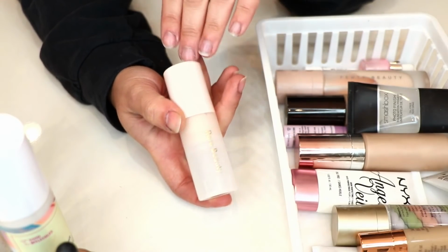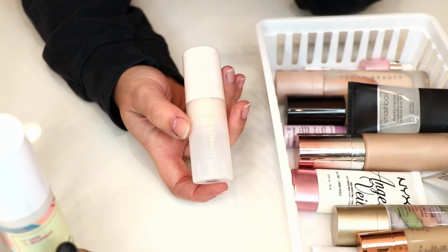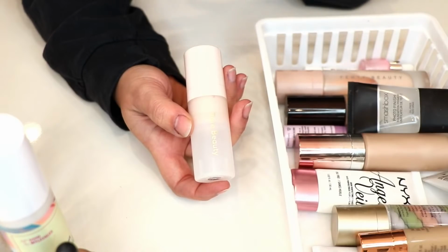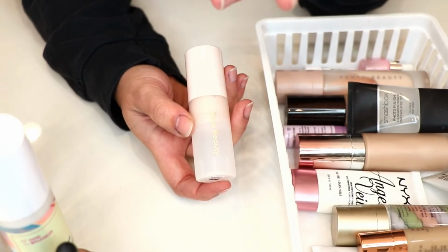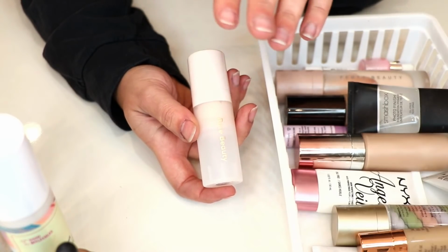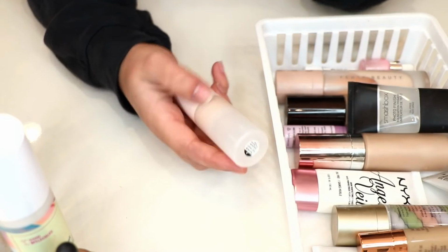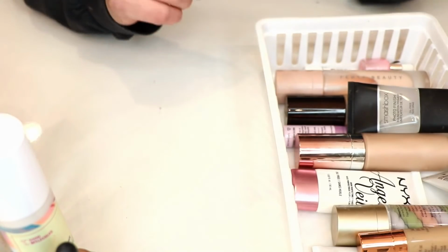I would recommend, if you've been eyeing this primer though, you should get the mini size, because the price comparison between the mini size and the full size, the way that the price per ounce breaks down, it's the exact same between the mini size and the full size. So I'll always just get the mini sizes. I love that they did that because it's just way more ideal.